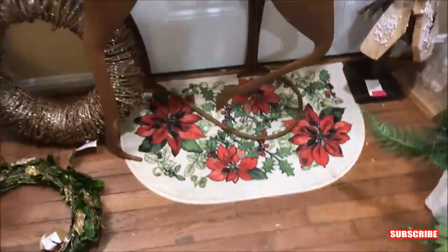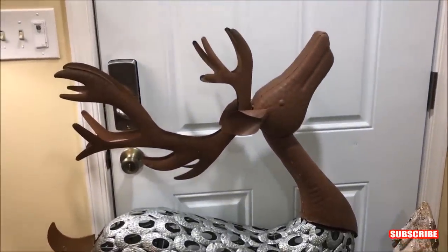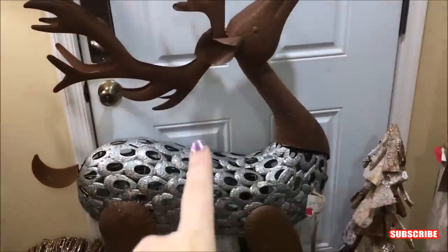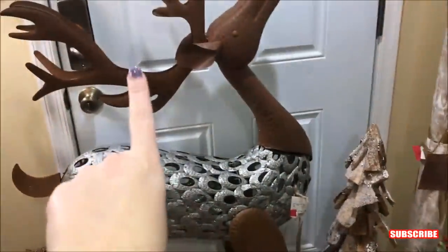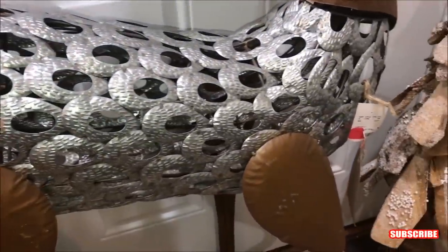And then the last thing, my most favorite thing of the night, is this reindeer. Look how pretty this is. Super nice. It came in three pieces. It was actually in two different dumpsters because they had two dumpsters. The head was in one, and then the body and the antlers were in another. But look, it's got that rusted kind of material to it, and then also a steel looking material.